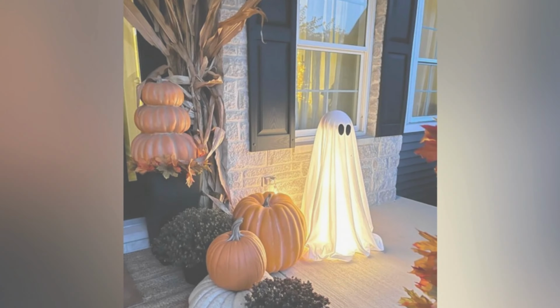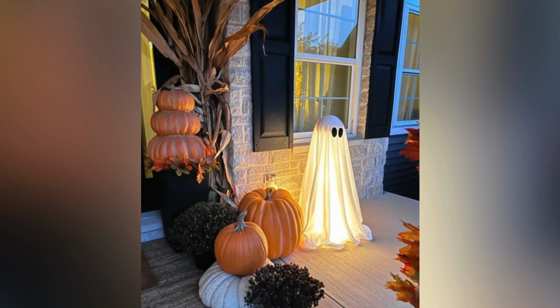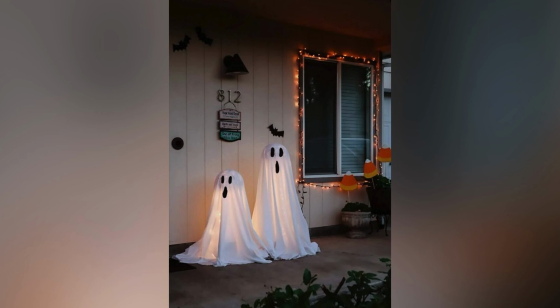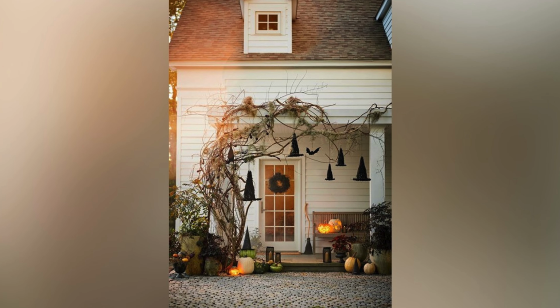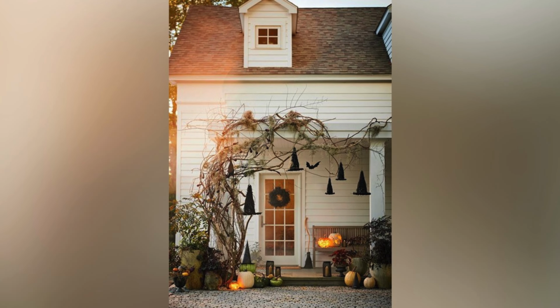Conclusion. Your porch is the first thing visitors see, and with these ideas, you'll make sure it's unforgettable. Whether you're going for creepy, fun, or downright terrifying, there's a Halloween porch idea here that's perfect for you. Remember, the key is to be creative and have fun with it. Halloween is the perfect time to let your imagination run wild.